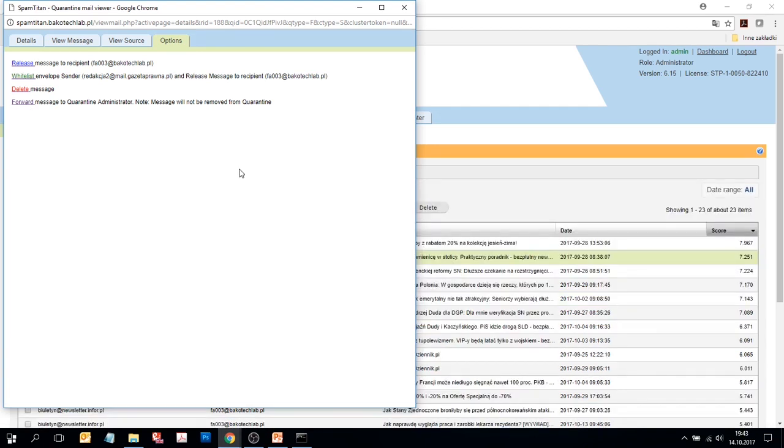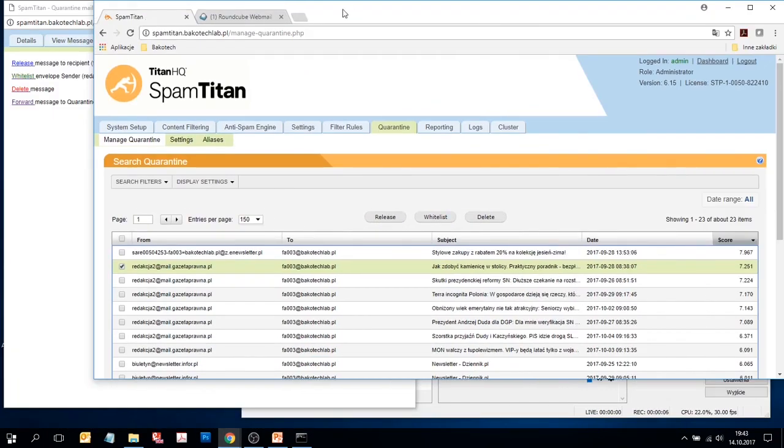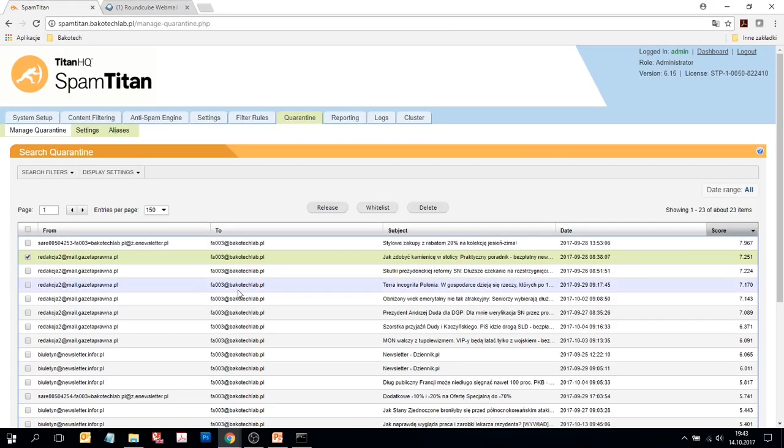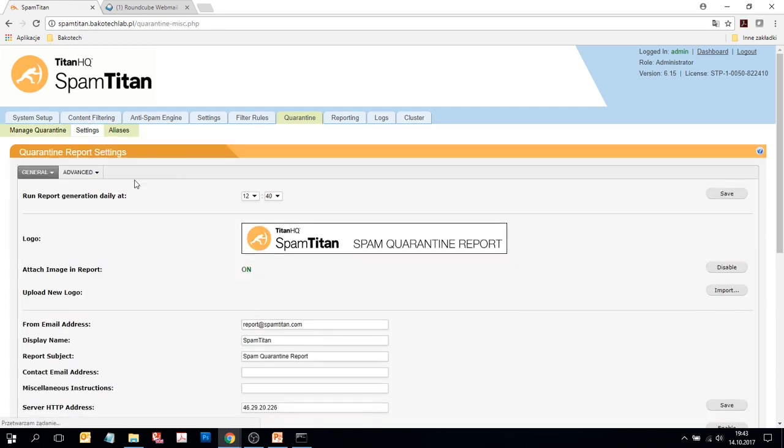I will show you now an example of the quarantine mail report. As you can see, the user gets all important information about quarantined messages with links to available actions. In the quarantine settings, you can change the appearance and some parameters for the quarantine report. For example, the time of generation of the report, the logo, etc.